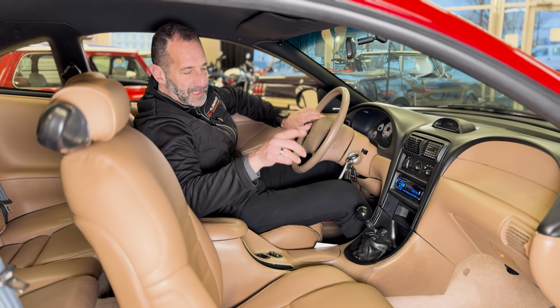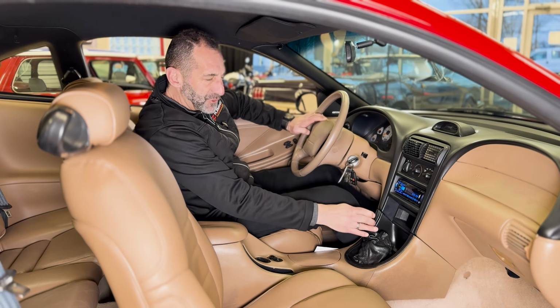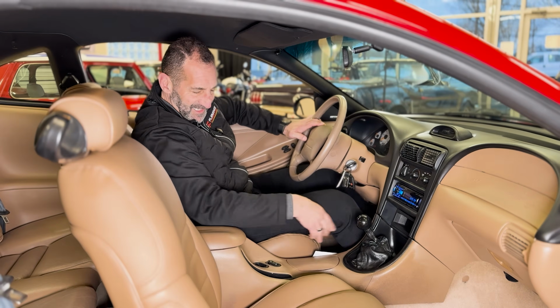All right, so while this odometer is showing miles on it, most of the car is not. Why? Because this interior is all brand new. New seat covers, door panels, carpets, mats. New shifter, that short throw. Look, check this out. Look how short that is. Click, click, click, click, click, click.